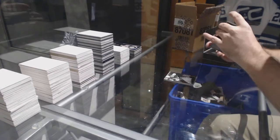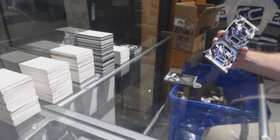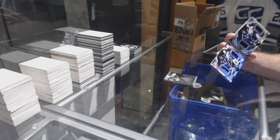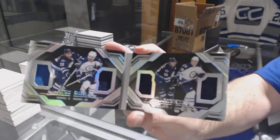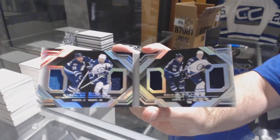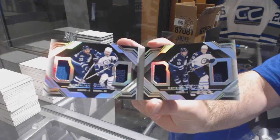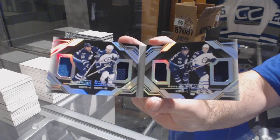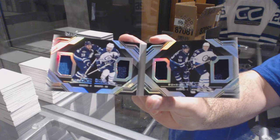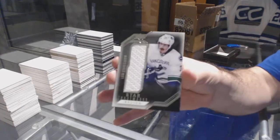We've got a quad relic booklet for the Winnipeg Jets of Bufflin, Wheeler, Shifley, and Laine. Anyone shocked in that one? Bufflin, Wheeler, Shifley, Laine quad booklet for the Jets. And for the Vancouver Canucks, Louis Erickson trademarks. Louis!